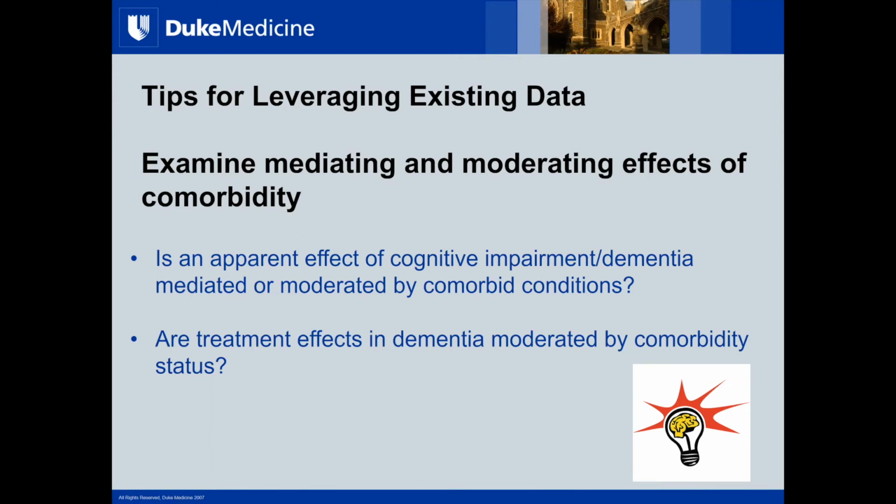Do we see this effect in dementia patients with diabetes, for example, the same way that we see this effect in dementia patients who don't have diabetes or who don't have depression? And I think as new treatments come out for dementia, it'll be particularly important to look at the moderation by comorbidity status. So again, trying to understand, is a treatment more or less effective in people who have dementia plus or minus some other condition.